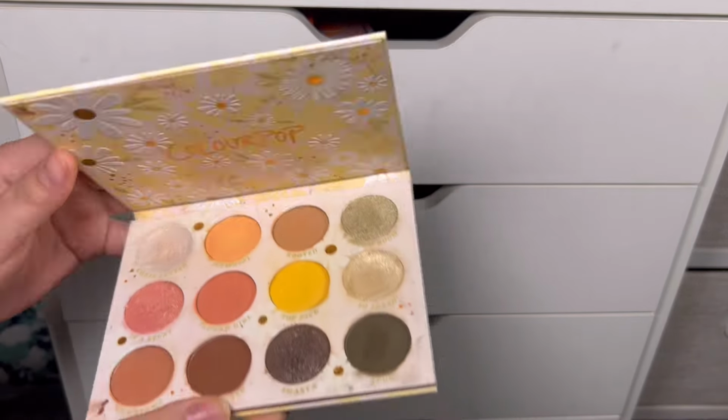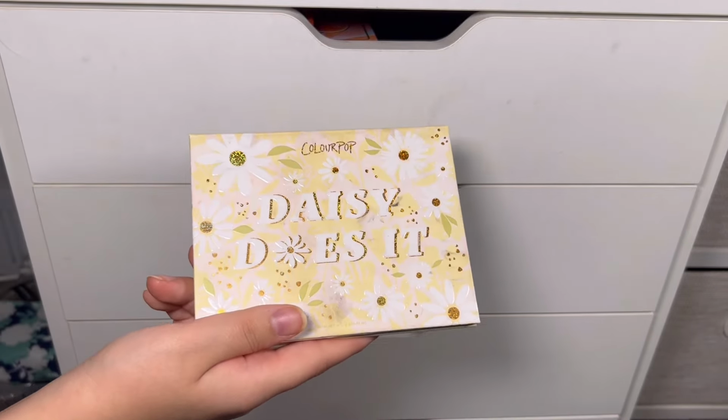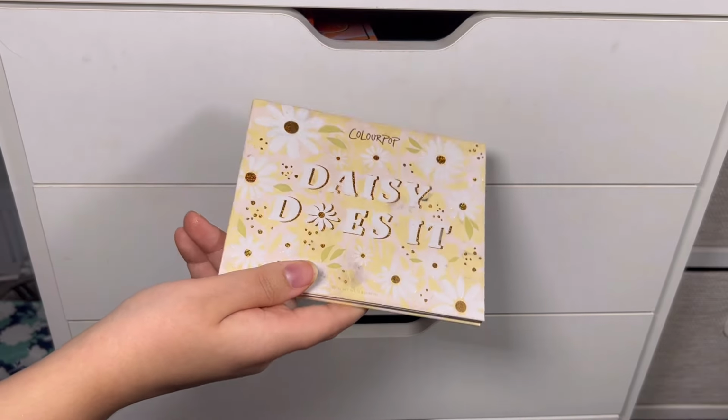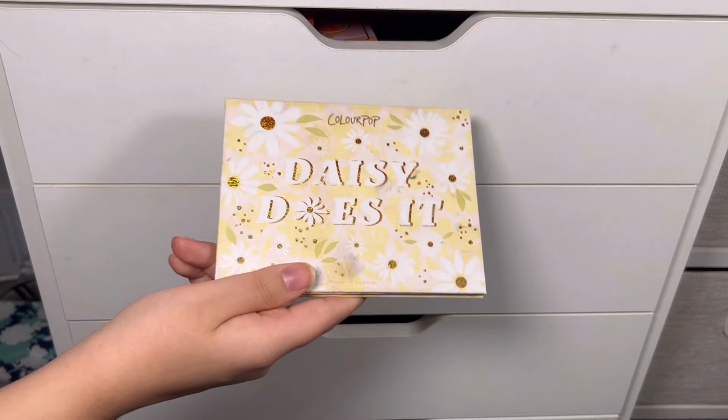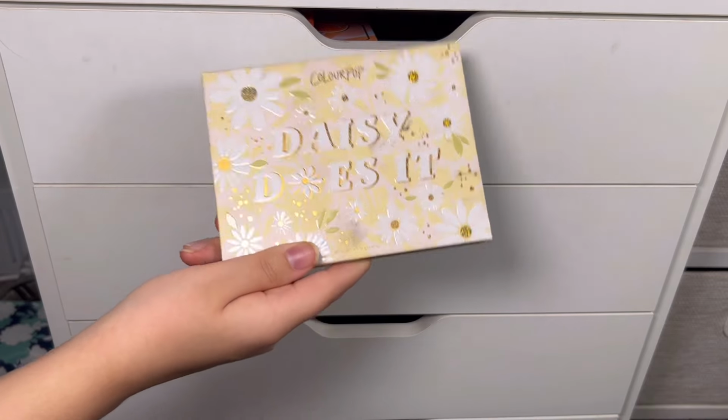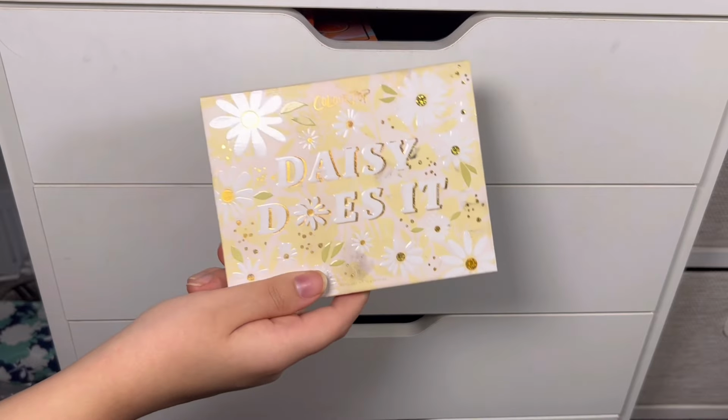And you see how cute the packaging is? I just love this palette. I just love it to death. This will stay with me until I die, okay? Put it in my casket, y'all. Put it up there. I'm taking it up with me.